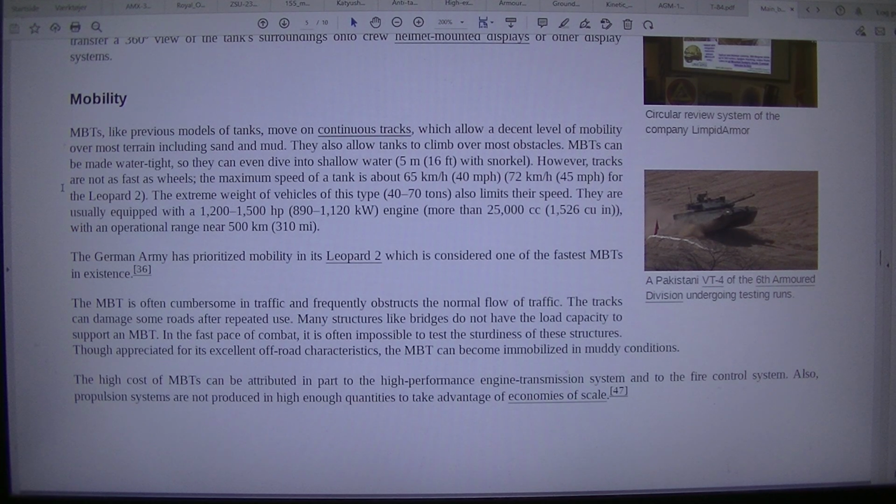The German Army has prioritized mobility in its Leopard 2, which is considered one of the fastest MBTs in existence. The MBT is often cumbersome in traffic and frequently obstructs the normal flow of traffic. The tracks can damage some roads after repeated use. Many structures like bridges do not have the load capacity to support an MBT. In the fast pace of combat, it is often impossible to test the sturdiness of these structures.